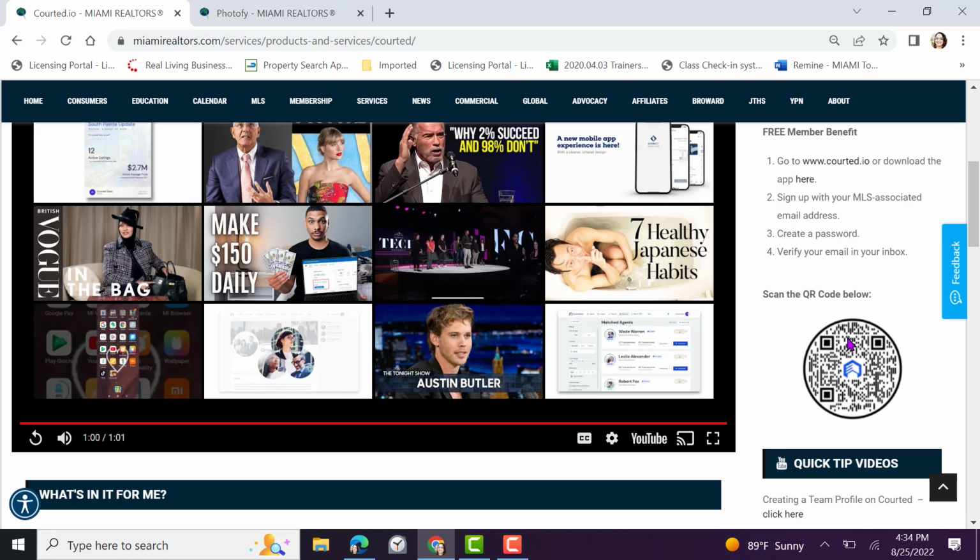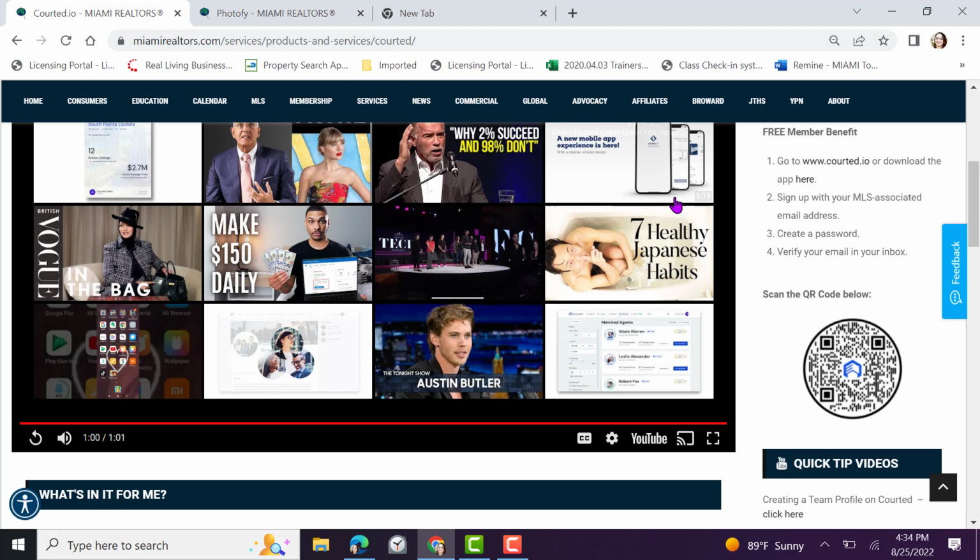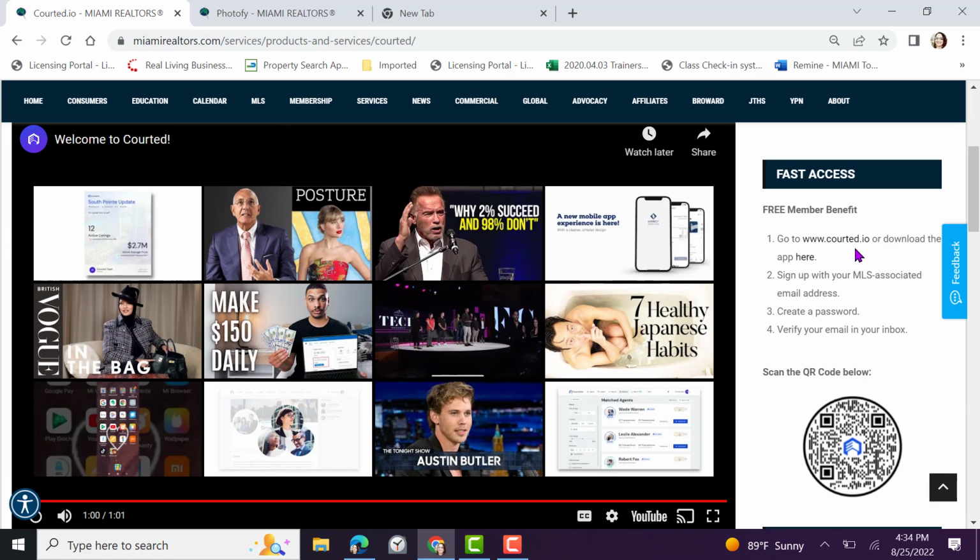Another way that you can quickly get into contact with that application is you can open up your cameras to this QR code and it'll take you directly into the app for you to download. Now to get started, I want to move us into Corded. So let's go ahead and give this a quick click.